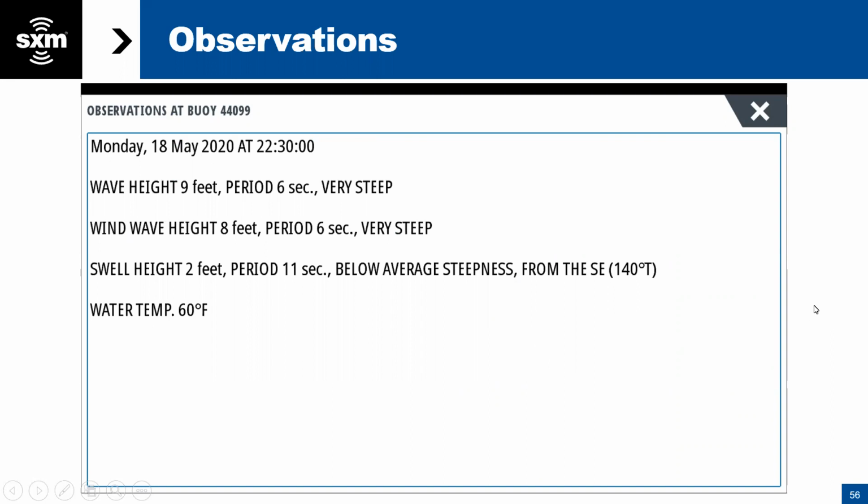Just remember, buoys are a great resource for you, but they all broadcast different information. So some may have a lot less than others. And they broadcast at different times too. It'll give you a timestamp. So this is not a forecast. This is actual what's happening at that buoy at a specific time. So you can go and see what's really happening out there before you get there.